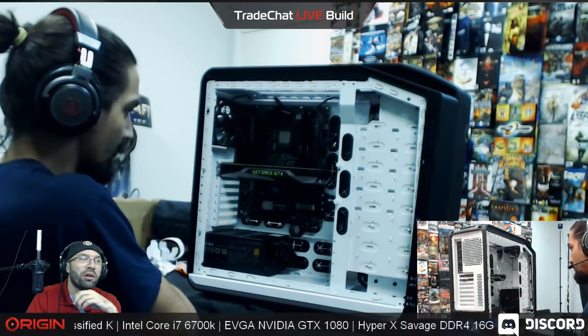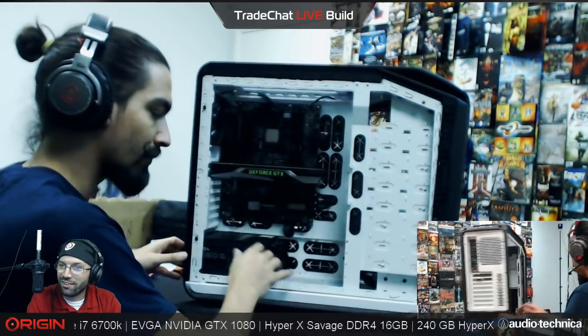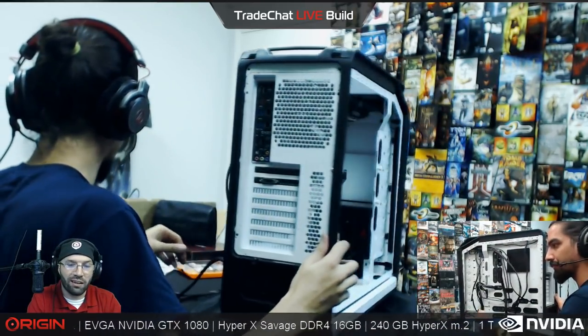And that bad boy GPU is going in, or is in. That sweet, sweet 1080.